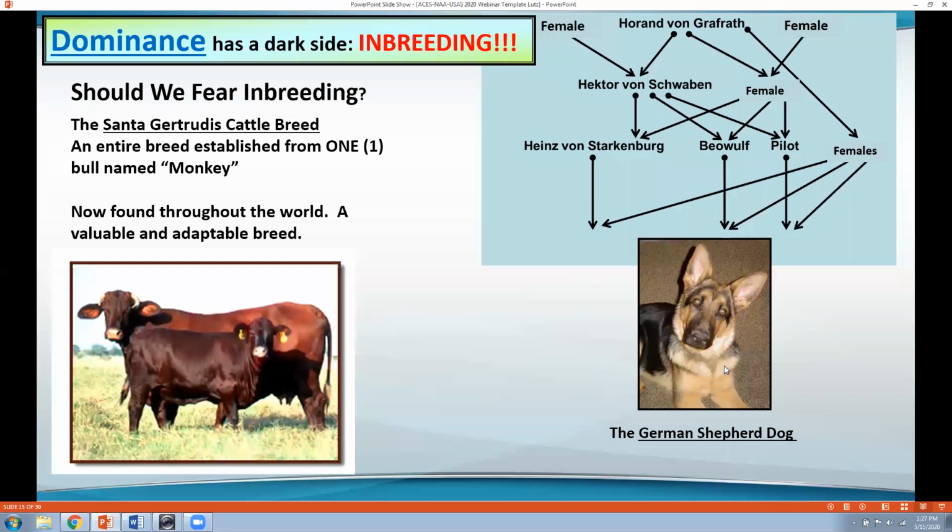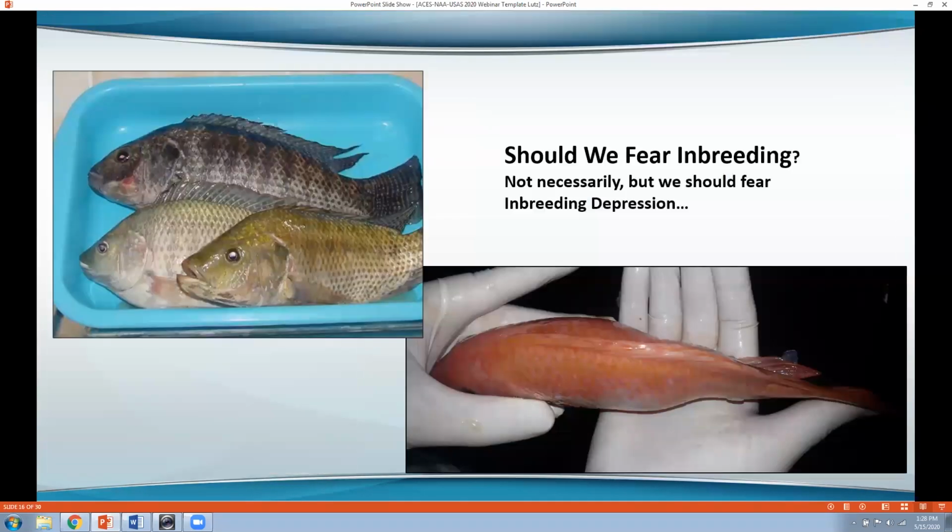And also German Shepherd dogs, used in police and military operations all over the world. They're the second most popular breed of dog in the United States. All the German Shepherds in the world, the purebred ones, can be traced back to one male dog. So inbreeding is not necessarily a terrible thing. Now, should we fear inbreeding? Not necessarily, but we should fear inbreeding depression.